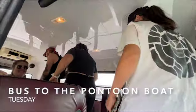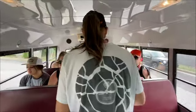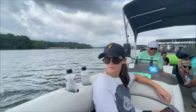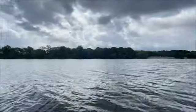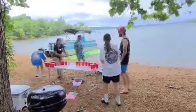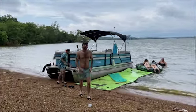Okay, it's a new day in the US of A. We went on this bus to go to a pontoon boat. I thought I was going to be sick, but I wasn't, surprisingly enough. It was calm enough water, plus we weren't really in the boat for too long because we ended up stopping at an island and playing beer pong, doing different games, getting in the water.